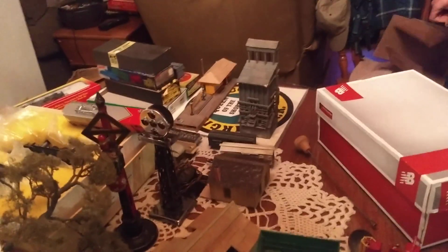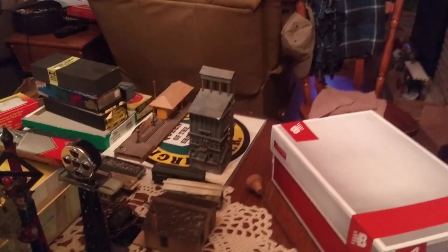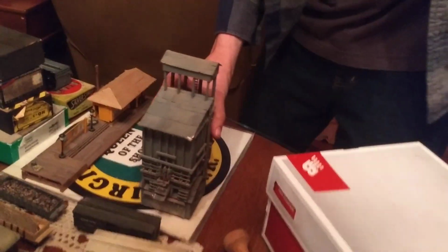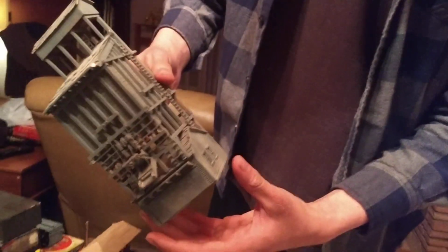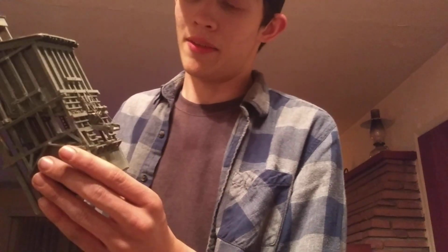Okay, so what should we talk about now? Maybe the buildings? Yeah, let's talk about these buildings. I'm actually cherishing this. This is the Cumbres and Toltec Coaling Tower. How much did you get that for? $5. Yeah, the lady had piles of stuff. I mean, it was amazing. Biblical proportions. And all kinds of neat wood buildings. You make her an offer and she said yes.